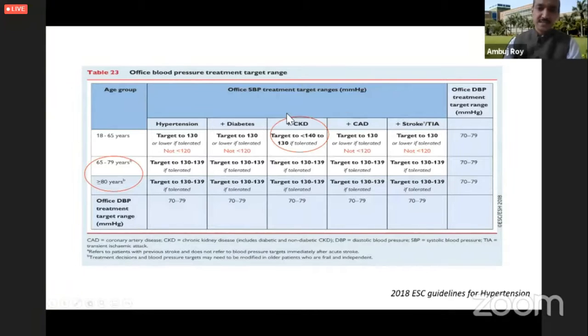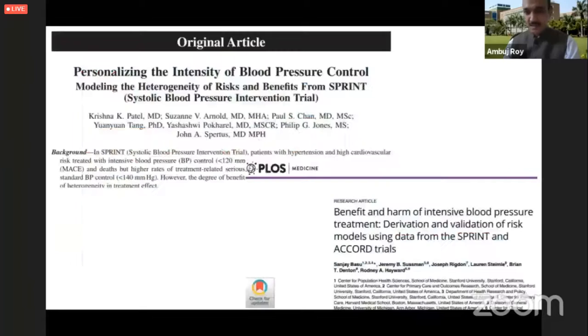Clearly in the ESC guideline, it says that if you have CKD, you do not go below 130. It also says that in those above 65, it again sets targets of 130 to 139 and not less than 130, as it is for other groups like diabetes, patients with CAD, with stroke, TIA, where you could, if tolerated, go further down, but not less than 120. So that's how the guidelines are.